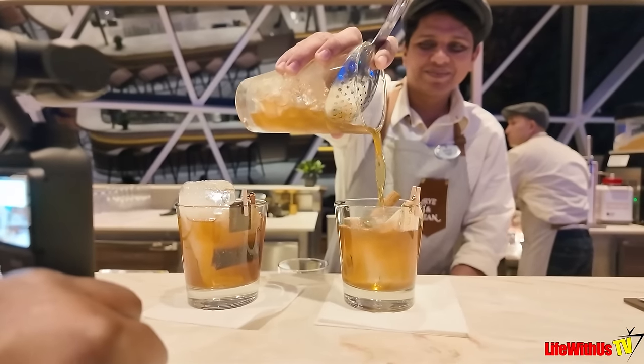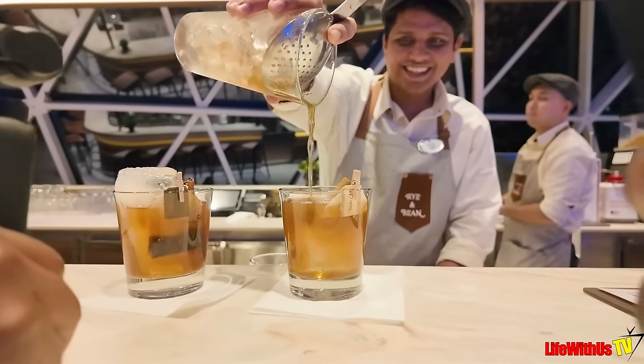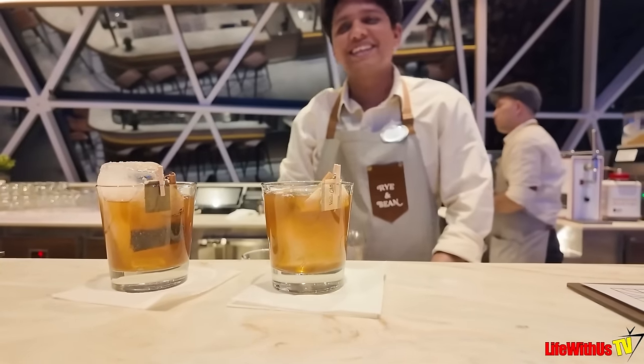Then there was another drink. Me, Terry, and Damien got this one called the Chai Old Fashioned. It was okay. You couldn't taste the chai. It wasn't like the best, so I probably would have given that maybe a 6 out of 10.